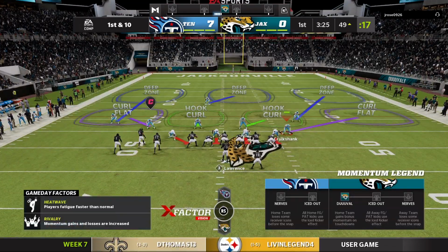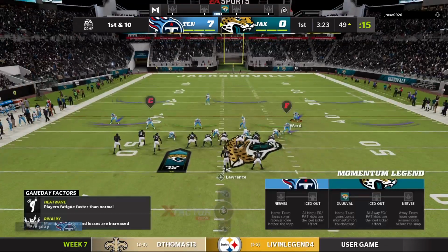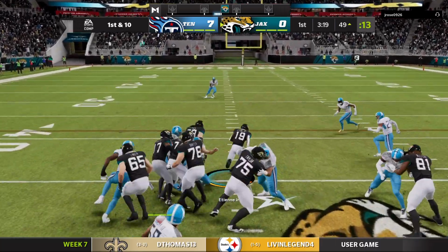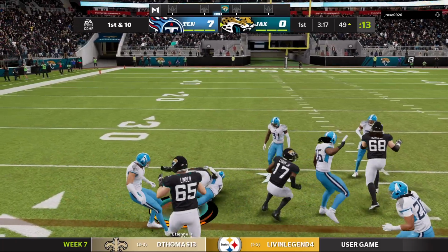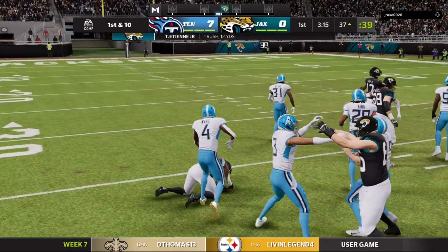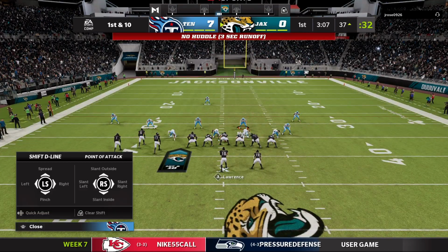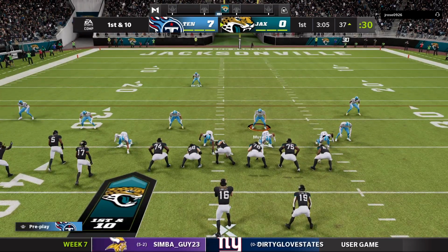So operating from Tennessee territory now. Here's 1st and 10 at the 49-yard line. They'll run for the first time with Travis Etienne. And he is tackled inside the 40, not quite to the 35. Line of scrimmage, the 37 on 1st and 10.